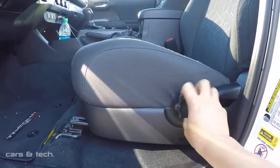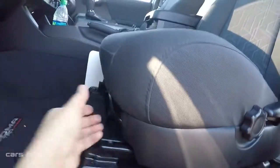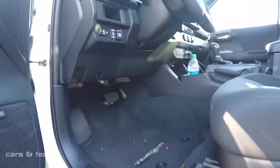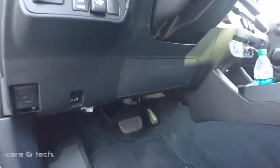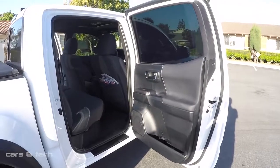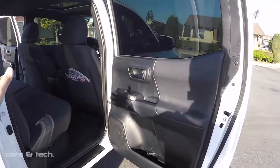Manually adjusting your lumbar support. Recline and also seat adjustments right over here. Check this out. It has a knee airbag. Pretty awesome. All right, let's check out the passenger, the second row, the crew cab.